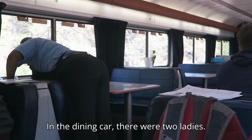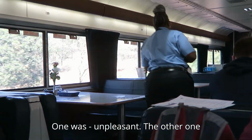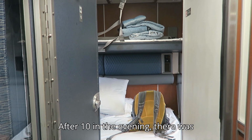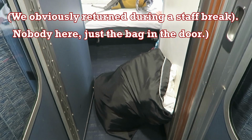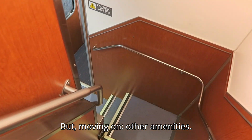In the dining car, there were 2 ladies. One was unpleasant. The other one was lovely, but very not good at her job. After 10 in the evening, there was nobody. So on that score, not a terrific experience. But moving on, other amenities.